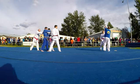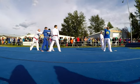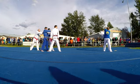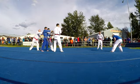Okay, now he's at the 540. I think this is harder. He's gonna jump and land on the foot that he kicked with. So basically a one-legged jump. There you go. He fell down, but he made it.